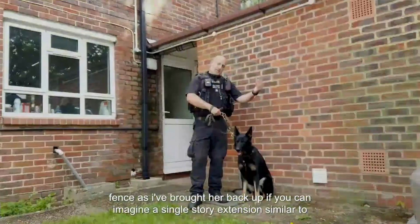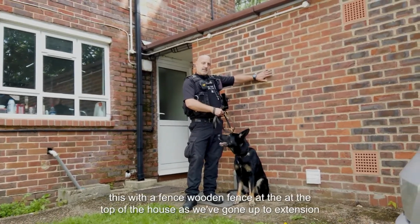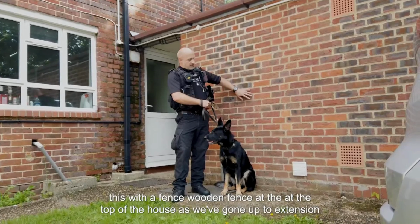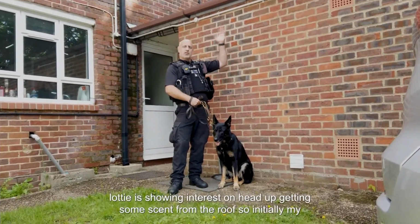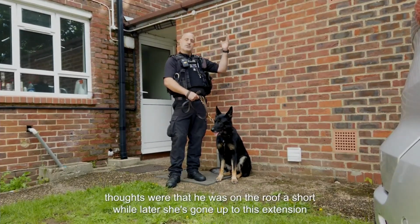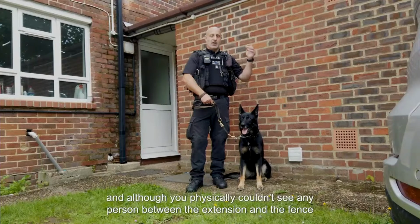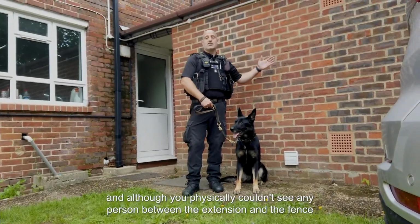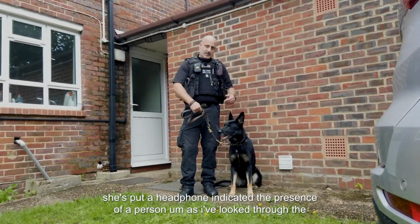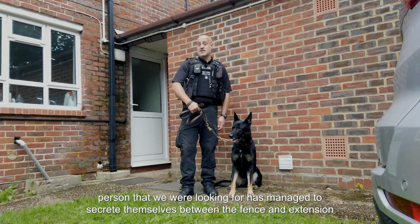As I've brought her back up, if you can imagine a single story extension similar to this, with a fence, wooden fence at the top of the house. As we've gone up to the extension, Lottie is showing interest on head up, getting some scent from the roof. So initially my thoughts were that he was on the roof. A short while later, she's gone up to this extension, and although you physically couldn't see any person between the extension and the fence, she's put her head through and indicated the presence of a person. As I've looked through, the person that we were looking for has managed to secrete himself between the fence and the extension.